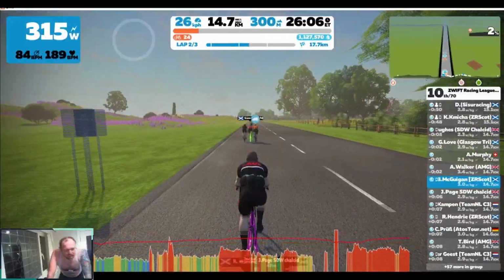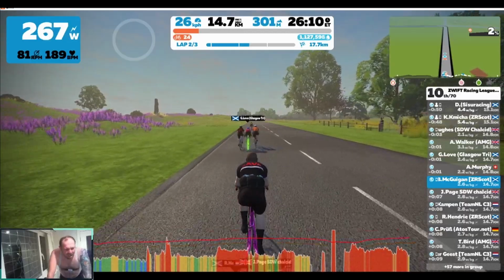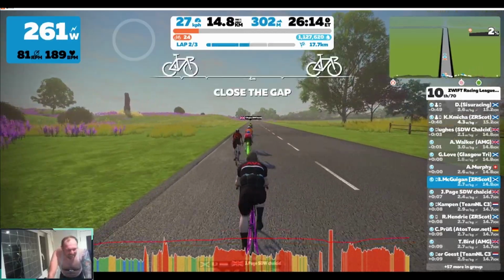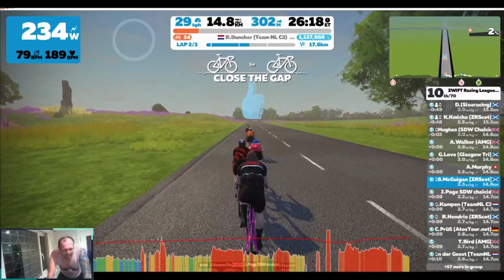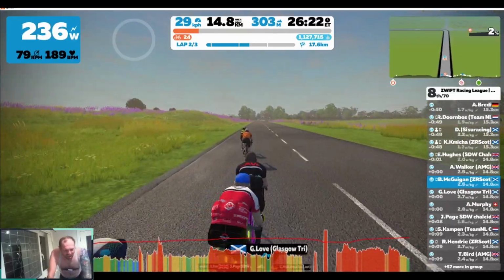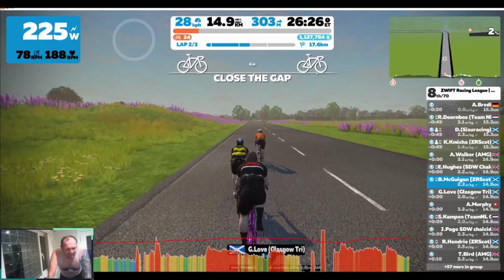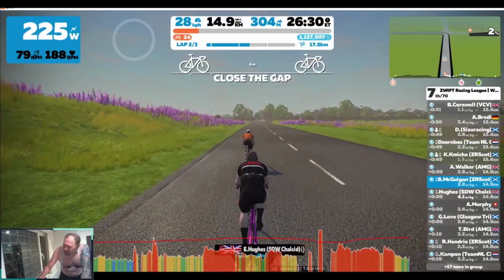And there's a small splinter group up ahead, and we're going to try and bridge and get onto that, which we do by the top of this hill here. We'll just tag on to the back of the splinter group. And that'll put us up here in the top 10, which is fantastic. Did not expect this, but we'll take it. Very, very happy with that one.